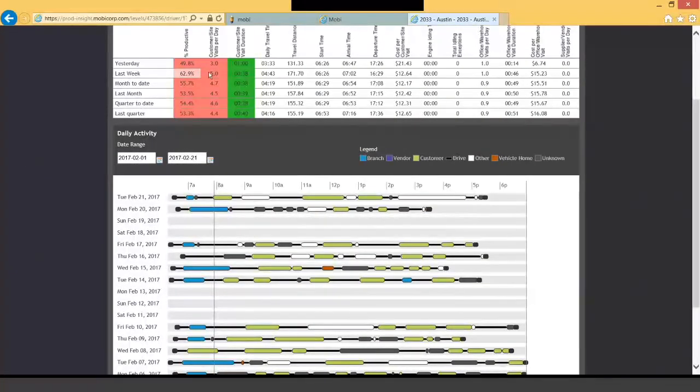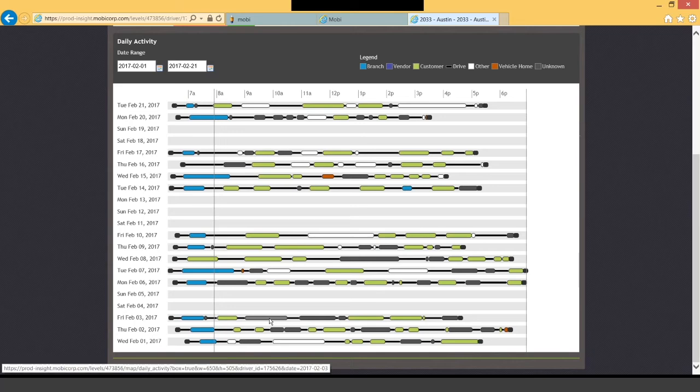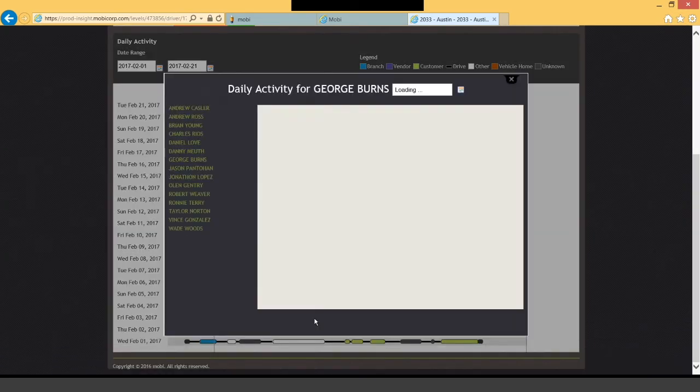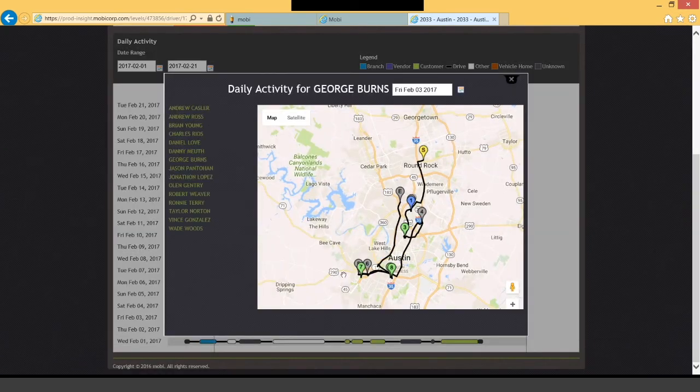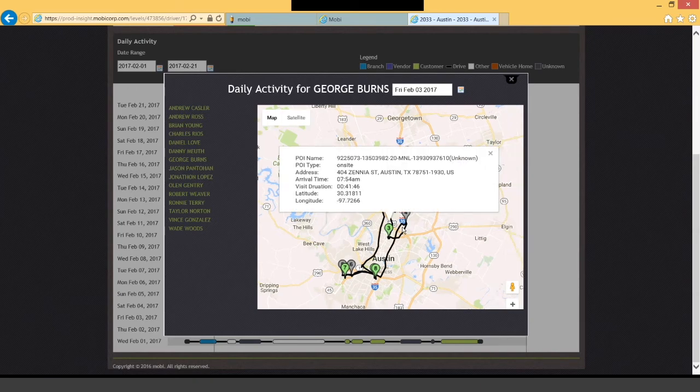He has a lot of unknown stops. And so we could certainly click on one of those unknowns, and it would bring up a route sheet for that particular day, and we can start to look at where was he going? As you would expect with any mapping tool, you can look at this in satellite view, et cetera. But here it's nice because you can see these different stops. You can click on the stop, and it will tell you whatever location we were able to glean from the GPS information that was passed to us.